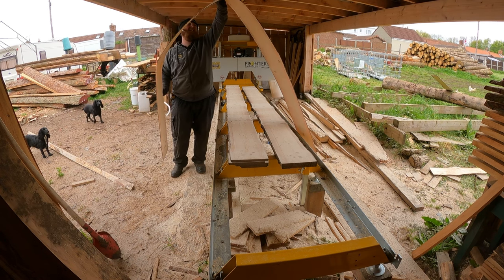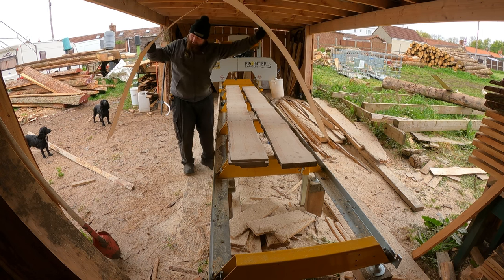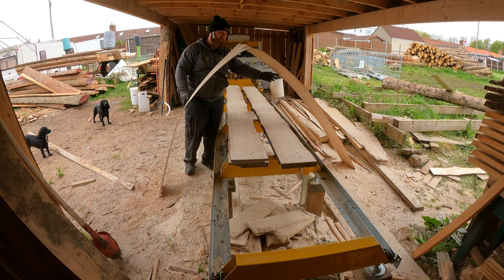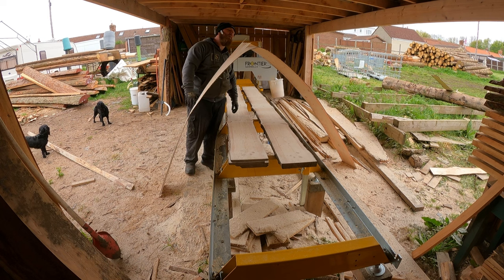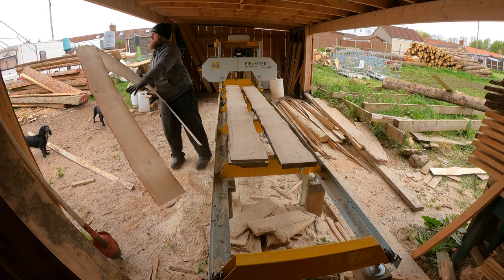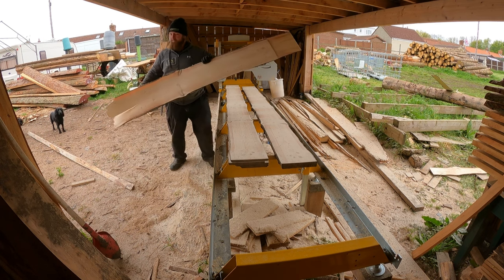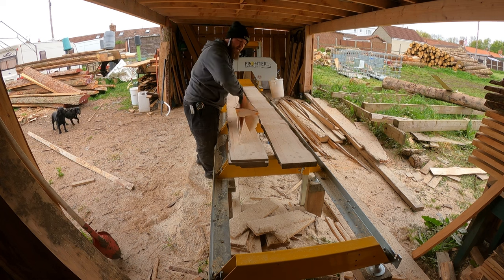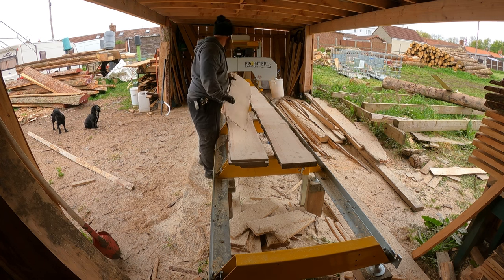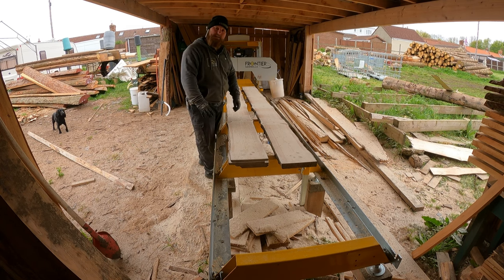Ah, it's that. I was gonna make an arch there. It broke on the knot. Oh well. Who says you can't make veneer on the OS27? I certainly say you can.